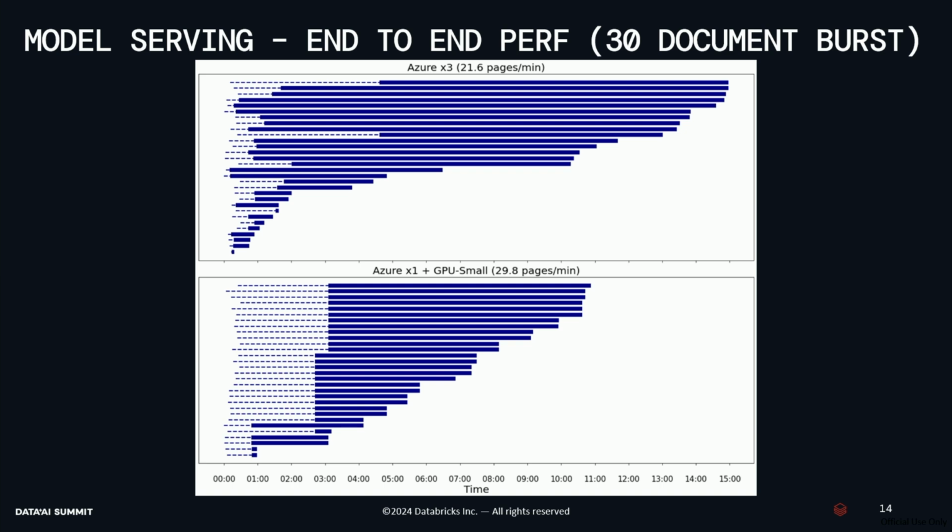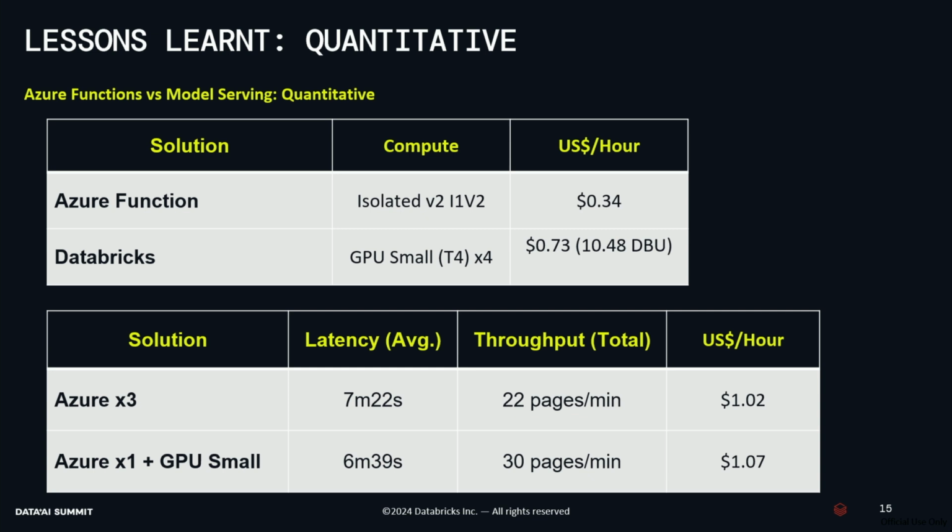All right. Now we'll summarize the quantitative performance of our different Databricks and Azure model serving solutions for our workloads. I'd like to emphasize that these numbers are just for our specific test scenarios and our configuration. And I'd like to encourage other teams to do their own testing and check your own pricing too, because that varies.